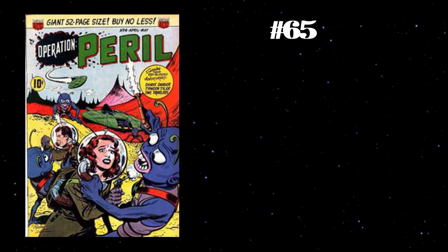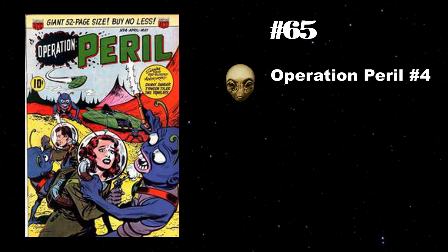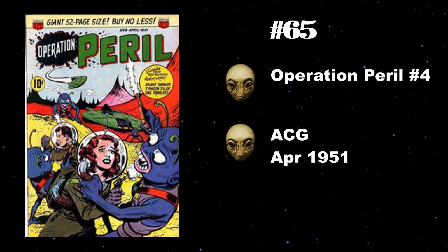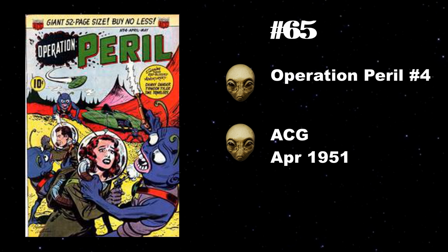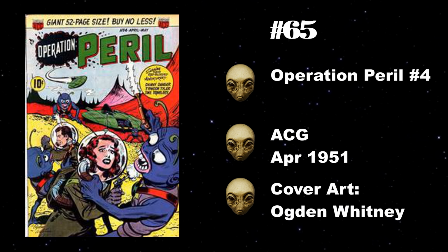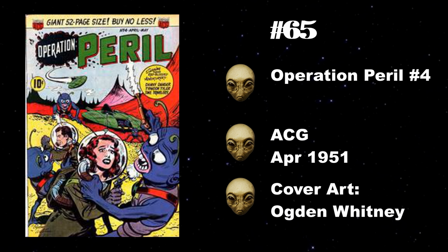At number 65, we have Operation Peril, issue number 4, from ACG, out in April of 1951. Ogden Whitney with the cover art. Great bubble space helmets, and a couple of innovative blue aliens.